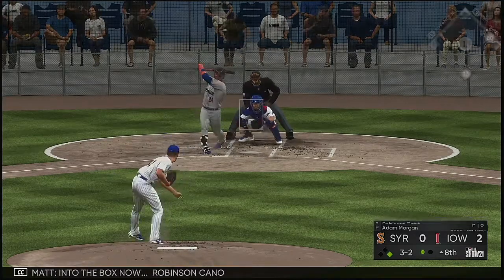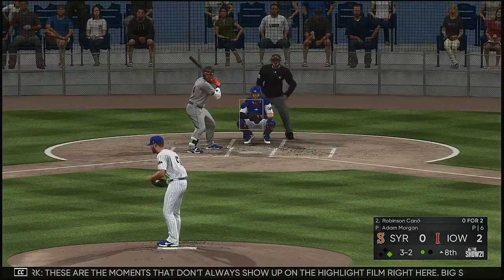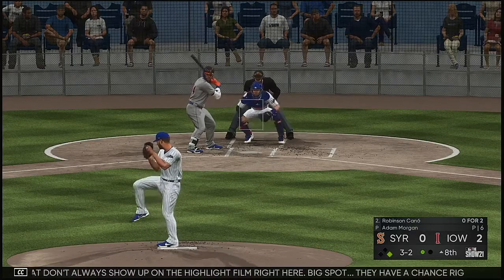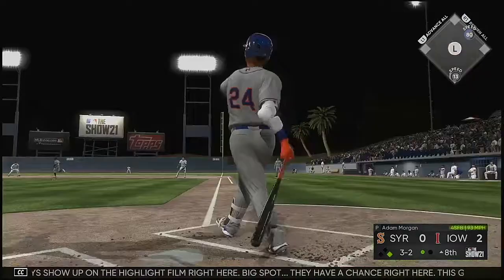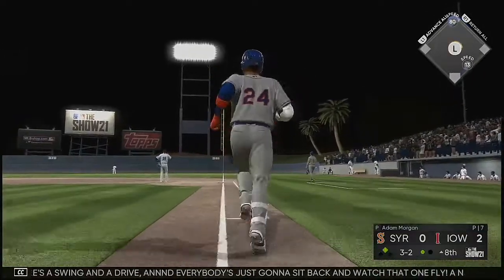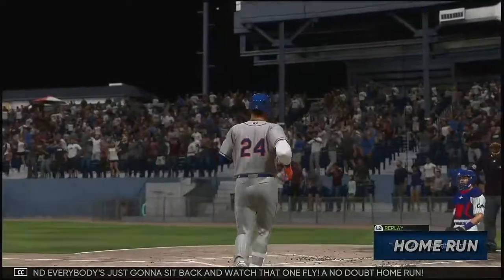Into the box now, Robinson Cano. These are the moments that don't always show up on the highlight film right here. Big spot. They have a chance right here. This guy mixes in a knock. They have a chance to get right back in this game. There's a swing and a drive, and everybody's just going to sit back and watch that one fly. A no doubt home run.